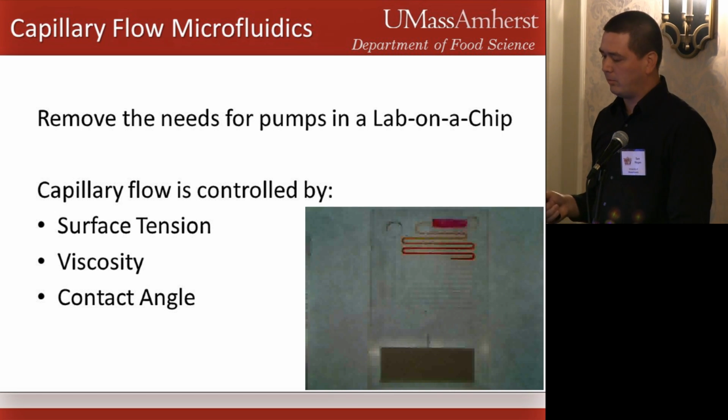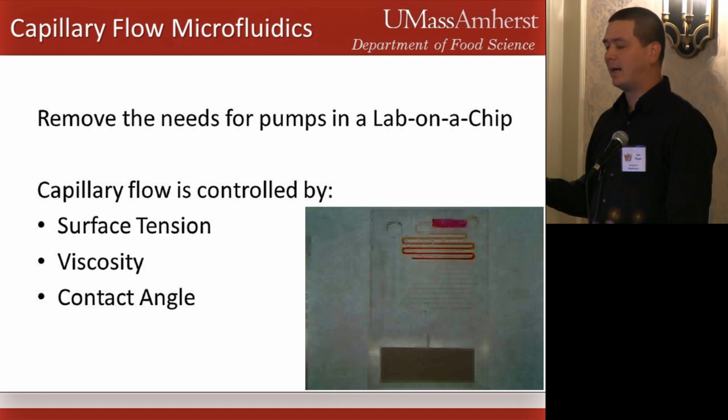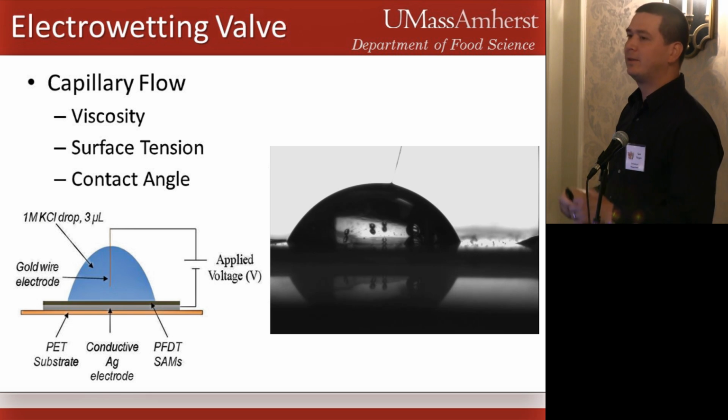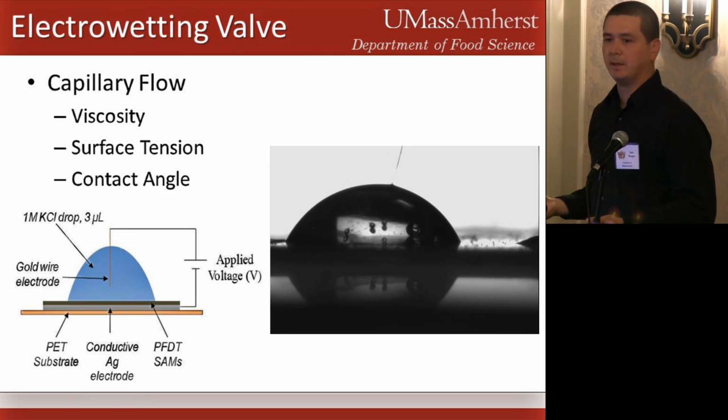So just use capillary flow. And we know capillary flow is controlled by surface tension, viscosity, and contact angle, which means how hydrophobic is that plastic that we're in. So we said we can control contact angle. We can control how hydrophobic something is, right?